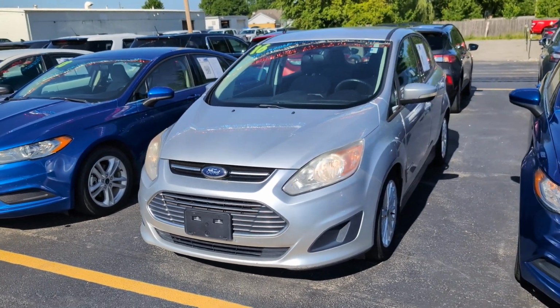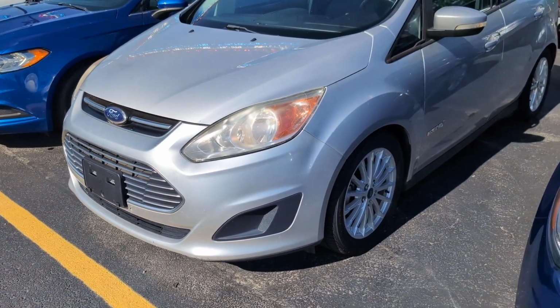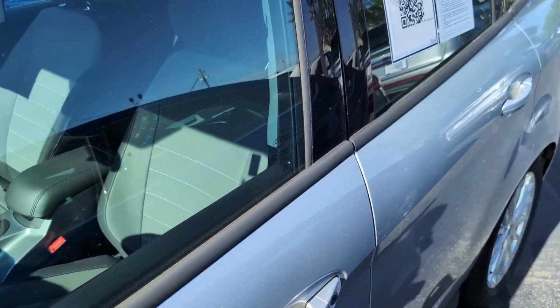This is a nice little hybrid. Let's check out what it's got to offer. You've got some nice alloy wheels. Turning indicator on the mirrors.